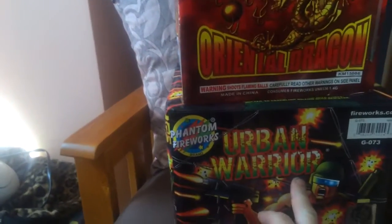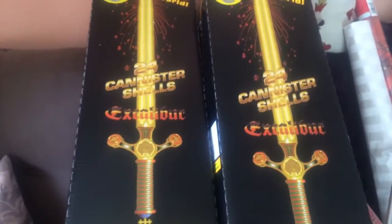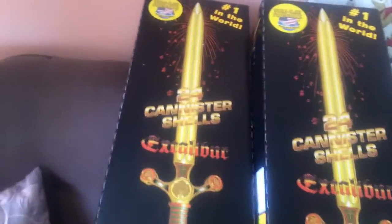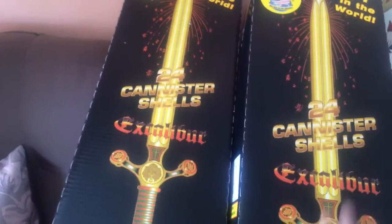Urban Warrior was, I saw the video to that. I liked that a lot. Now, my Excalibur shells. I got these over at Atomic when they opened up. Don't get them at Phantom.